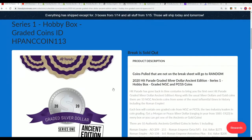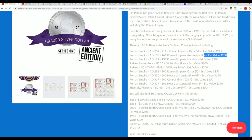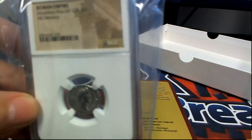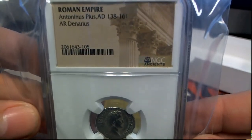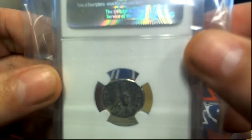And so I want to reference it. 138 AD. There it is right there. It's a $200 valued coin. Boom. And this is going to be a very neat piece for somebody. So good luck in this break right here. Winning this item valued at $200, according to the folks over at Hit Parade.